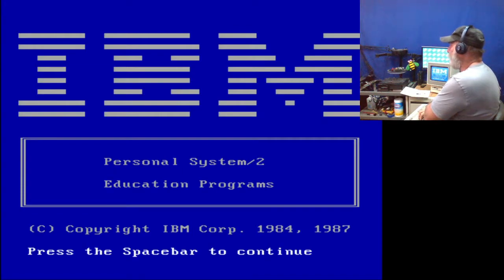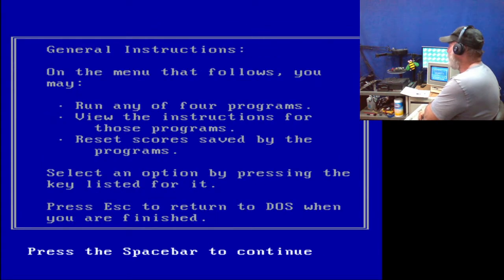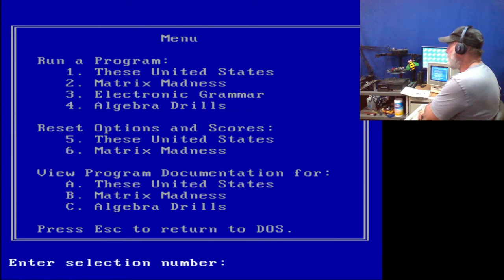Education programs. Okay. And any of the 4 programs here. So reset options and scores for this United States. Okay. Documentation. So let's just go through, kind of see what is to these.